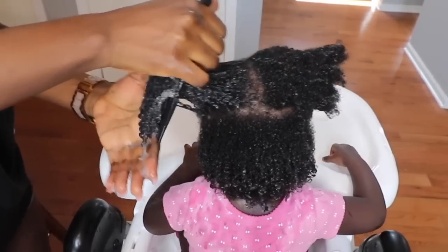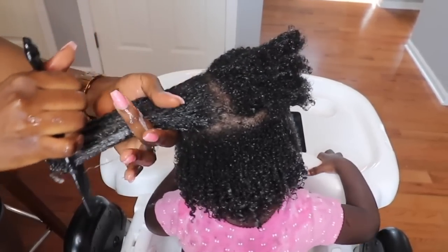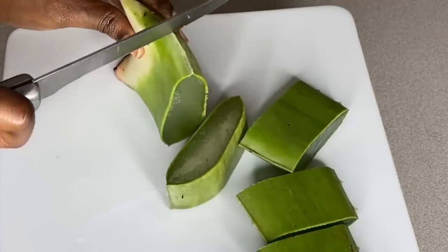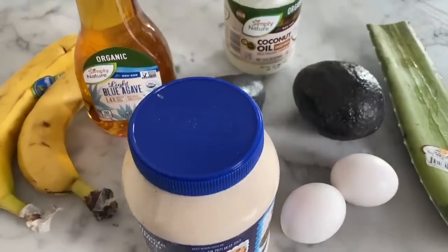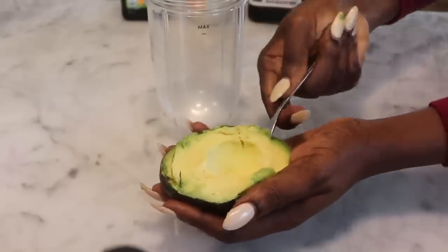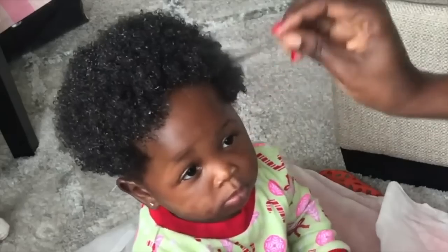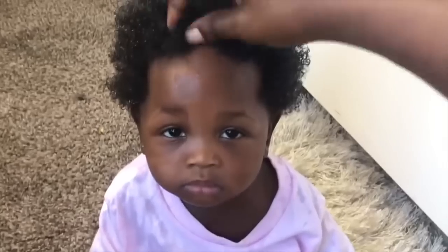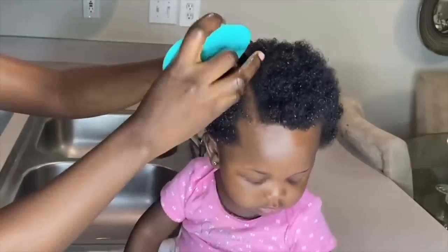I'm getting ready to do her most recent natural hair routine and you are not going to believe what her hair looks like. I have been able to use the routines in this video to successfully grow and maintain a healthy head of hair for my 3-year-old daughter. And in today's video, you'll be able to learn some of the tips and tricks that I have used to successfully grow and maintain my daughter's hair.